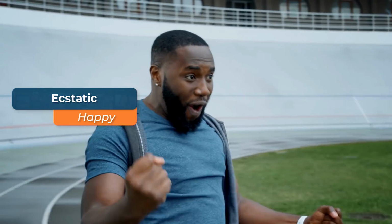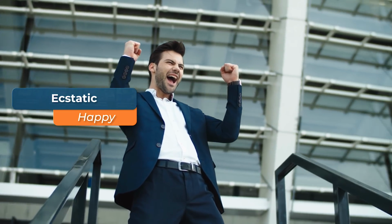So moving on to even more happy, you might say that you are ecstatic. So if you are so happy with something, you would say that you are ecstatic. So for example, maybe you won a competition, or maybe some plans that you were making have turned out really well and you've achieved lots of success, and you would say, "I am ecstatic." And a similar one to this would be thrilled. So I'm absolutely thrilled by this result.